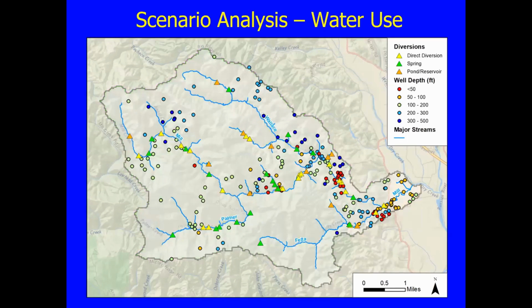First category of scenarios we looked at were the water use scenarios. Here's our representation of where we have diversions of surface water. You can see those categorized as direct diversions, spring diversions, and pond diversions. Also shown here are the various wells in the model, colored by well depth. We've got something like 60 surface water diversions and 210 groundwater wells.